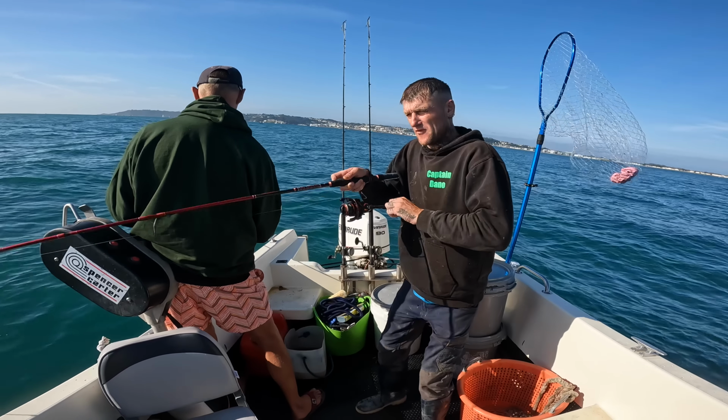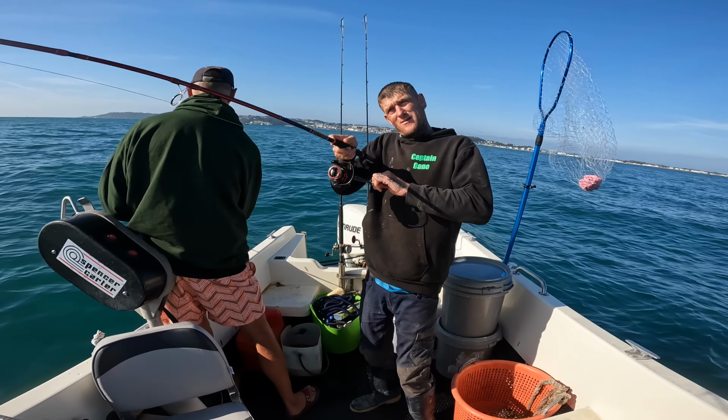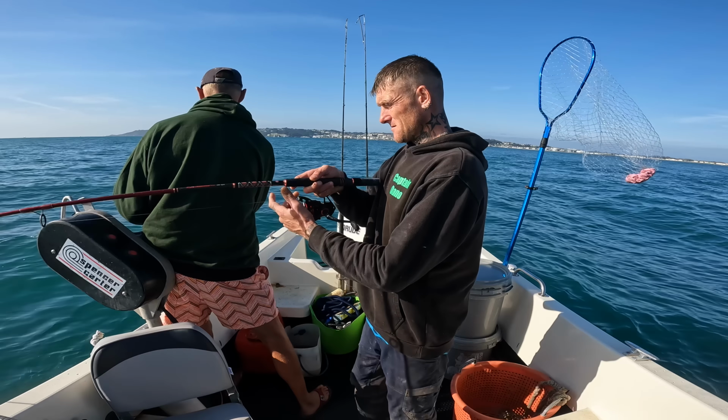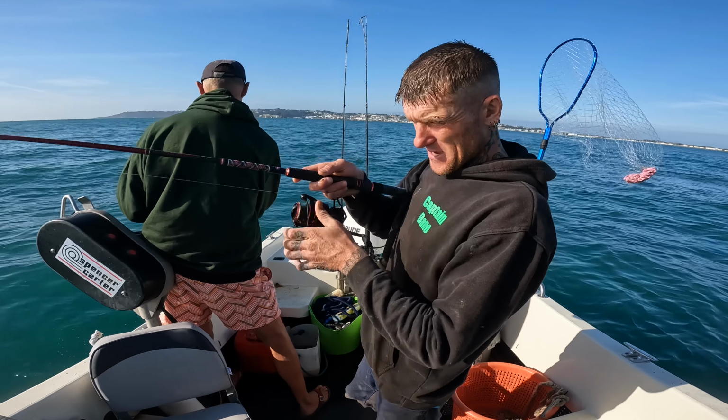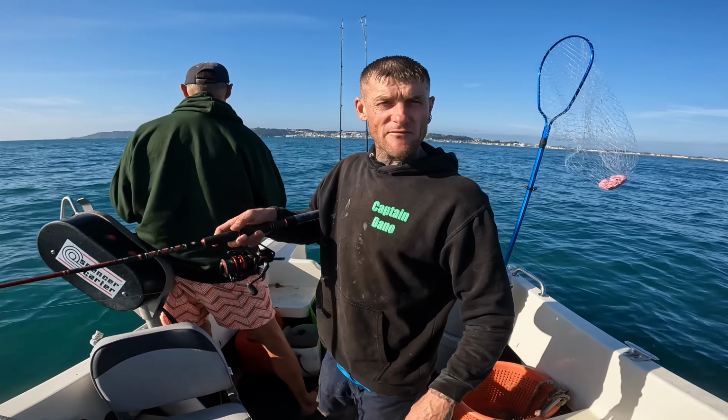Not a big fish by the feel of it. It's gone. Well, we did have a fish on. It's gone now. I was trying to get the camera on, sorry about that. Get back down, see if we can get him again. Definitely a few fish down there. Oh, I'm hitched. I'm out. Be careful. We're going to go up for another drift. I'll bring you back if we get one.